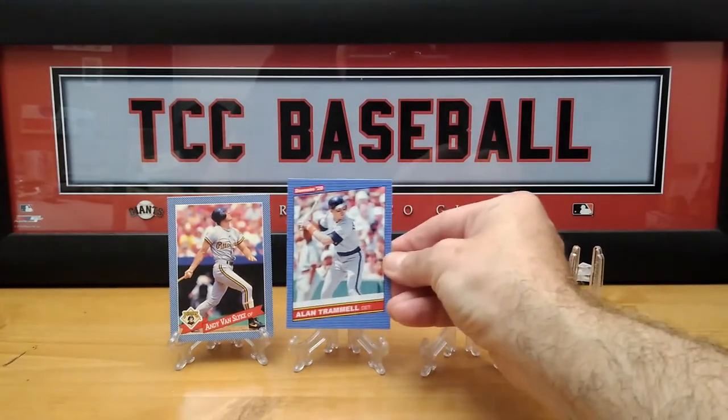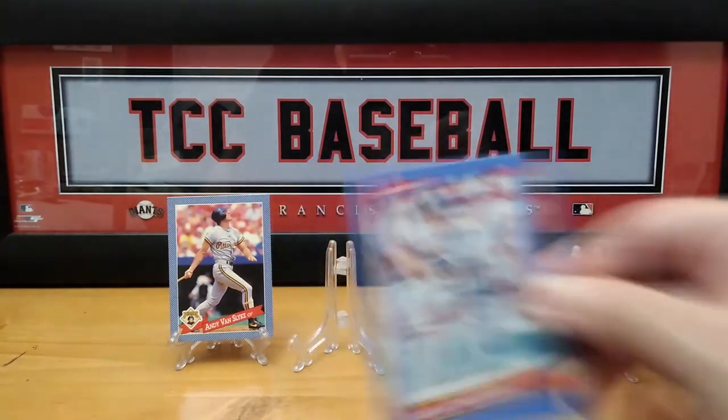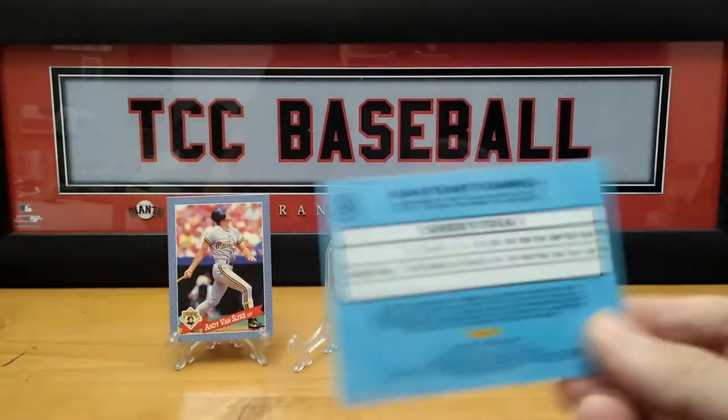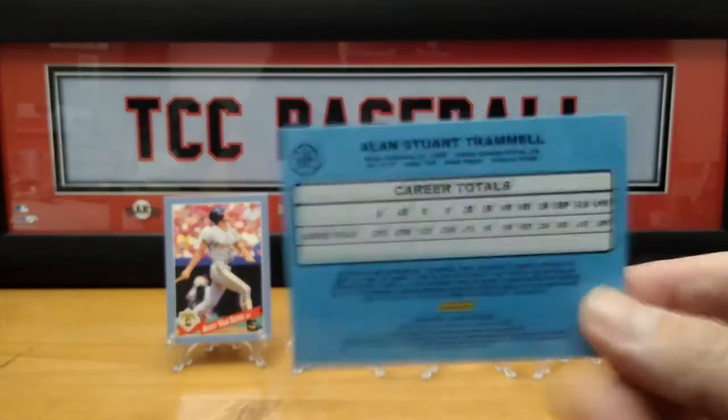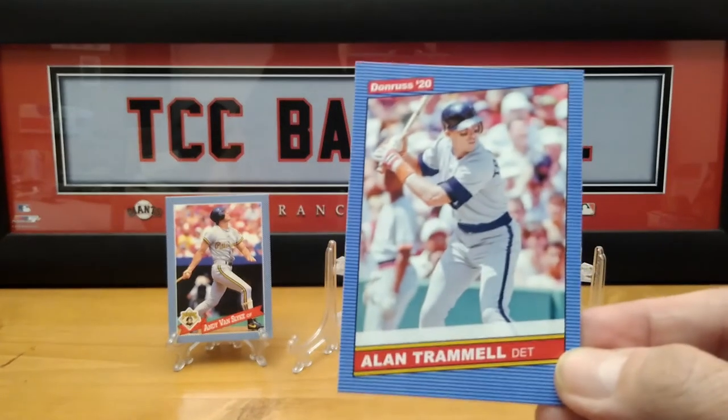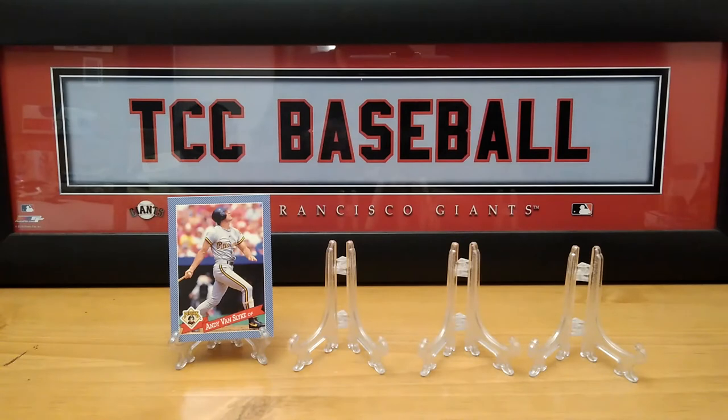Pretty cool looking cards. Brought me back memories when I did see these of the Hostess set. But yeah, pretty cool. Definitely not the same back, but almost the same looking front. All right, so that's what I wanted to show you guys. And let's continue with these.